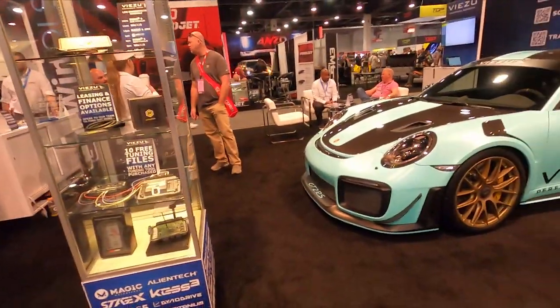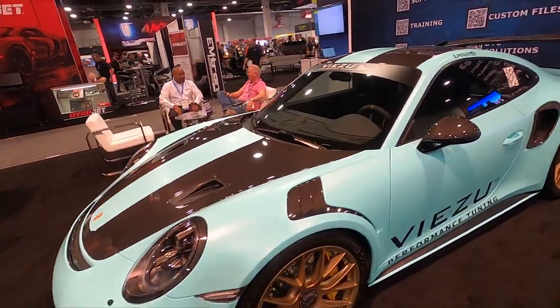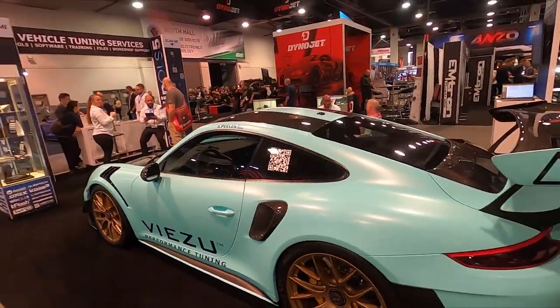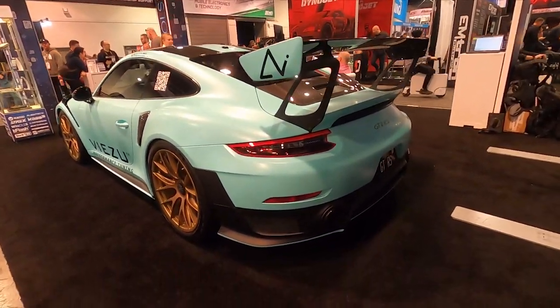All right, so first thing up that really caught my eye. I'm a big European car guy, especially Porsche, so I'm a little partial to that. So this beauty here really caught my eye. 911 GT2 RS. She's a beauty. I don't think this has active aero on that wing.